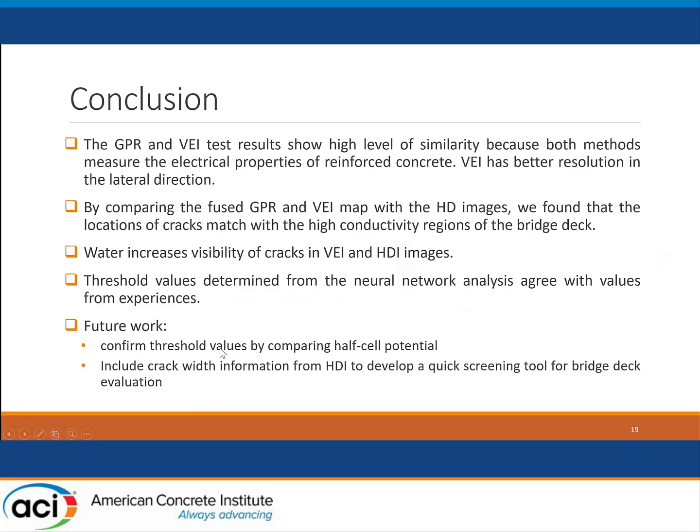Okay, so conclusion, I will not repeat, but basically I would say GPR and VEI give very similar results. But since VEI is a relatively new technology and there's no research to compare this technology with other NDE methods yet, this is the first work where we compare it with the GPR. And we notice the fusion map can show additional features.